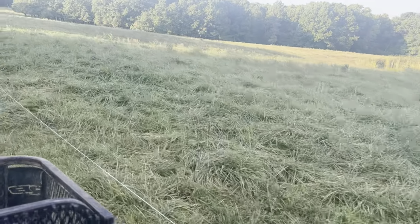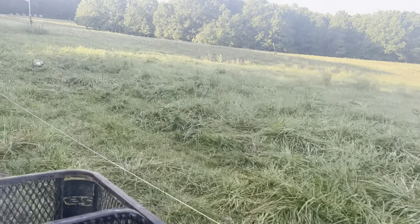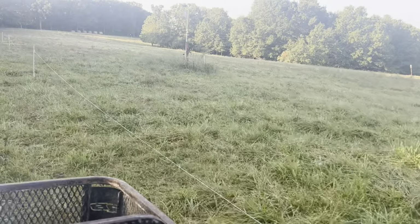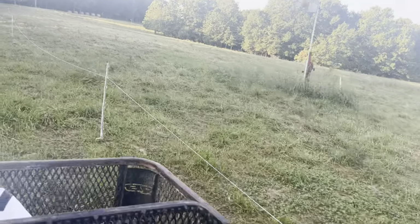There's always going to be areas that the cattle leave a little bit taller than others. It's just because it's more tender. They'll take it a little shorter. If it's less tender, they won't.